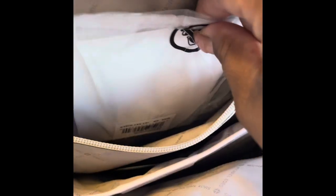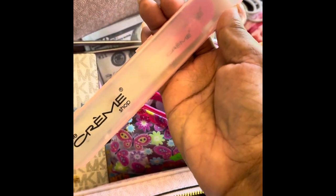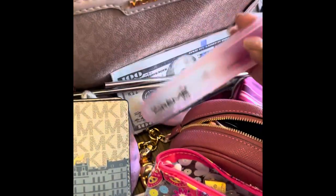And then here, these are the receipts and tags for this bag. And then here, I got some straws. And then this little silver thing is the brush, you could take it out. So yeah, and then I got my fingernail file. You guys may have seen this with Mickey Mouse on it from the cream shop. I got this from TJ Maxx or Marshall's.